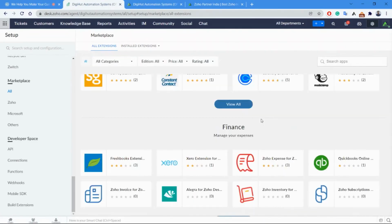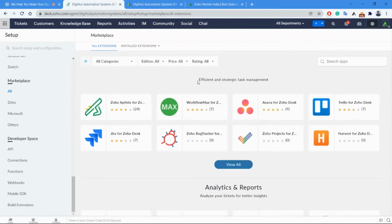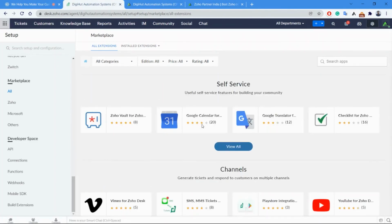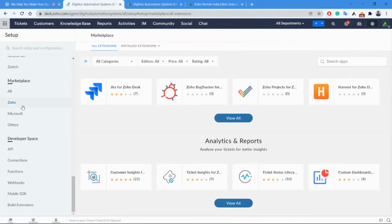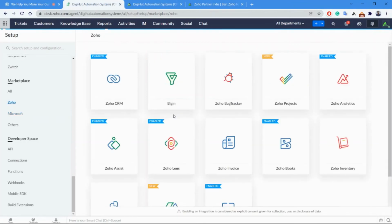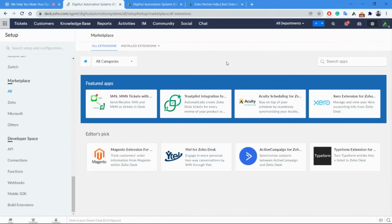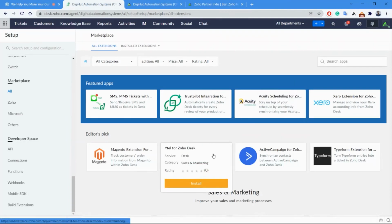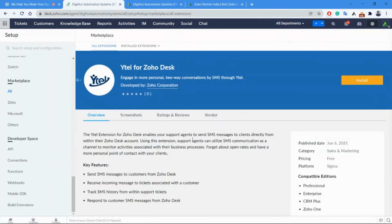So under different departments, in sales and marketing, finance, collaboration, IT and administration, project management, analytics and reports, e-commerce, self-service, and more. Everything you can see within this marketplace, and you can even filter the marketplace based on Microsoft or Zoho, whatever it is. So this is another peculiarity of Zoho Desk, which is supported with a good number of extensions readily available in the marketplace. You just need to click on this particular extension and click on this install button and it will be installed immediately. So this is the extensible feature that is offered by Zoho.